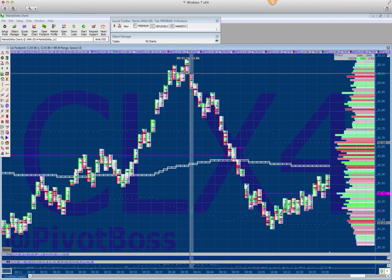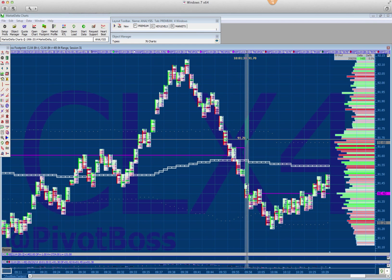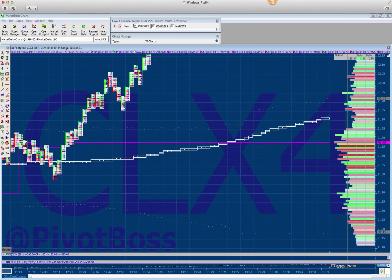This is a case where buyers get trapped on these highs and then they get their stops rolled down, but there are other cases as well. Buyers can influence, sellers can get trapped, sellers can influence, but that's really what you're looking at here.